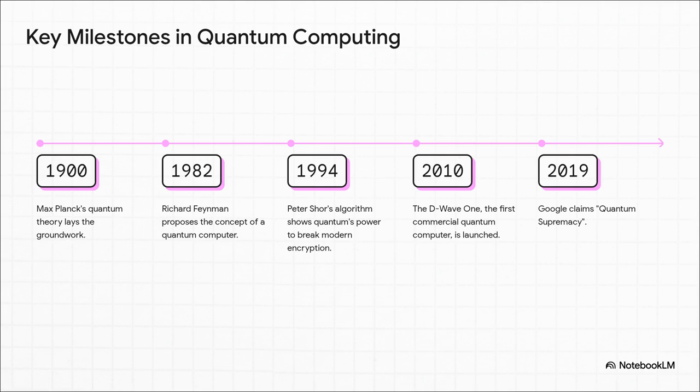Then you jump forward to 1982, and the legendary physicist Richard Feynman is the one who first dreams up the idea of a quantum computer. Then you get these huge leaps, like Peter Shor's algorithm, which was a bombshell because it showed these machines could theoretically crack the encryption that protects almost everything online today. And from there, you see the first commercial machines hit the market, leading all the way up to Google's big supremacy claim. You can see how each step was absolutely crucial.